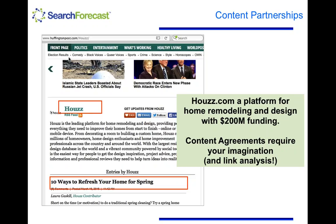And here's an example of Houzz and Huffington Post. Houzz is a platform for home remodeling and design. They're in Palo Alto. They've raised a couple hundred million dollars. Most people know about them. They've got about 1 million architects and interior designers that pay them on an annualized basis to create professional listings on their site. But essentially, it's a pictorial search engine for homes and architects, interior designers, etc.